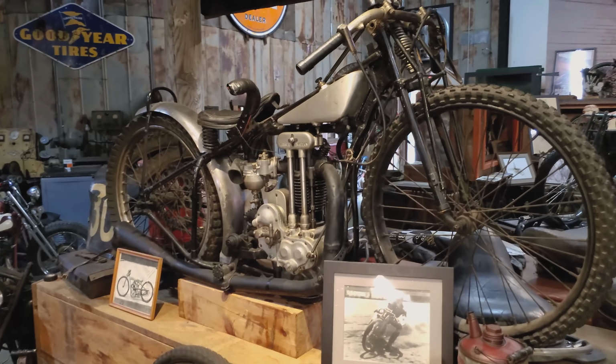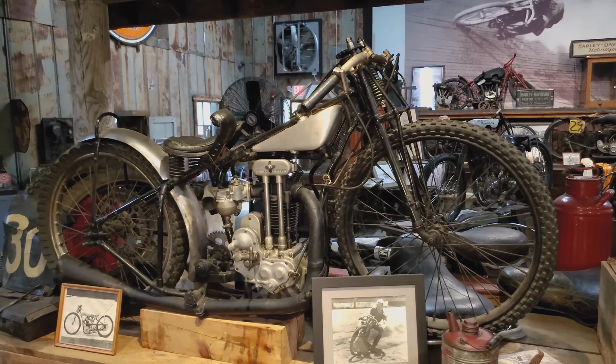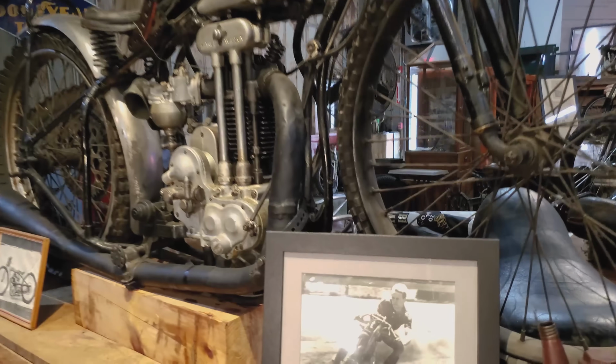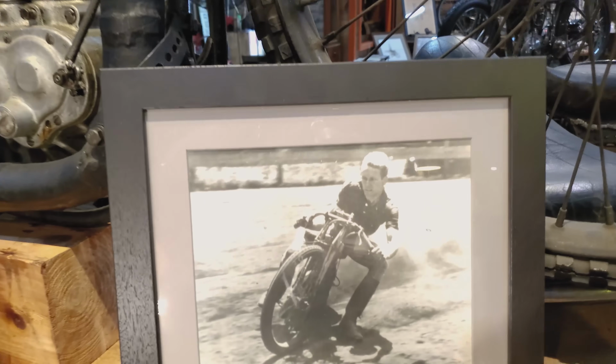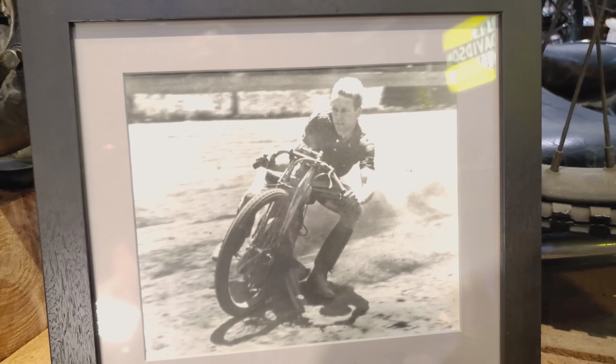And the reason it's my favorite is it really just has a look that's all its own compared to all the rest of them. It just speaks to me in that way. But also because there's the picture there of Harry Molenaar riding this bike, and he raced this for a number of years. And Harry Molenaar, you guys have probably heard that name mentioned a lot.